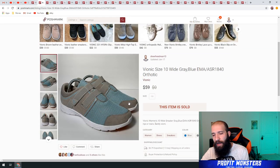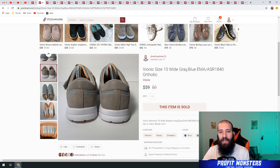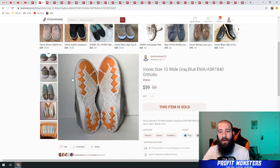Vionic is a great brand. This was also in that lot of 30 shoes I got at one Goodwill store. This was 2 pairs of Vionics I got. I sold 1 pair already for $50, and this one sold for full list price of $59. Both pairs sold on Poshmark, and it's a great brand to be on the lookout for. I don't know much about them, but they're like orthotic shoes. Very good for people walking or needing like posture support. And so I was very happy to make this sale.